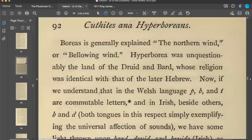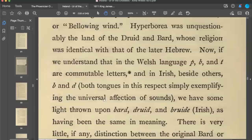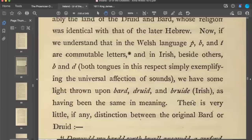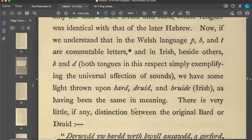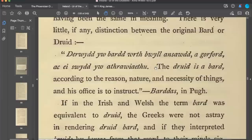Now, if we understand that in the Welsh language, P, B, and T are commutable letters, and in Irish, besides others, B and D, both tongues, in this respect, simply exemplifying the universal affection of sounds, we have some light thrown upon Bard, Druid, and Bruidi Irish, as having been the same in meaning. There is very little, if any, distinction between the original Bard or Druid. I'm not going to read the variant spellings, but the Druid is a Bard, according to the reason, nature, and necessity of things, and his office is to instruct.